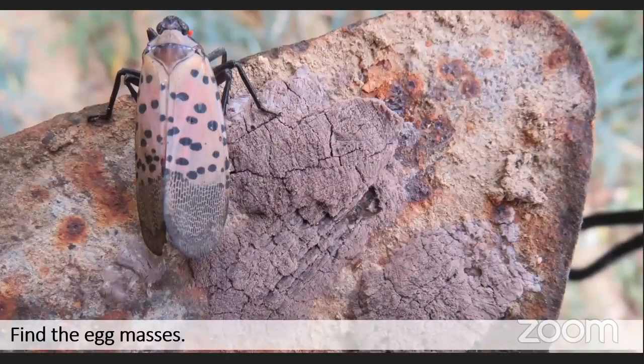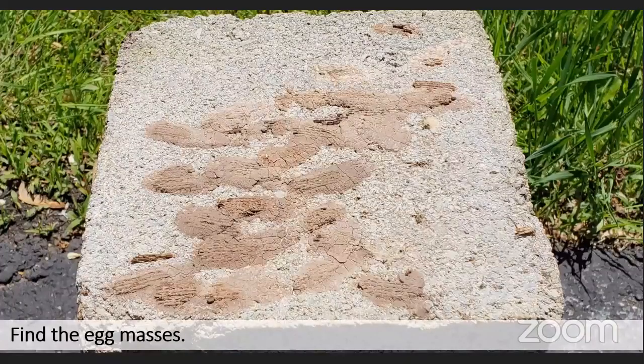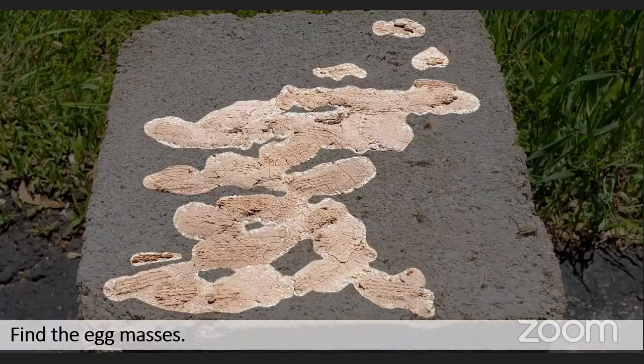Can you find the egg masses? So these really blend in, which might be the strategy that spotted lanternfly intends when covering its eggs. You can see these dried out, cracked a bit. Can you see them here? We have eggs laid on concrete. Again, blending in very well. You could kind of see the outline of those rows of eggs underneath the mud-like covering.